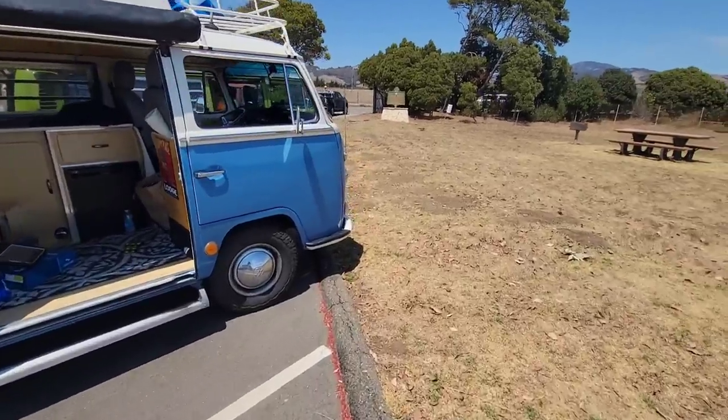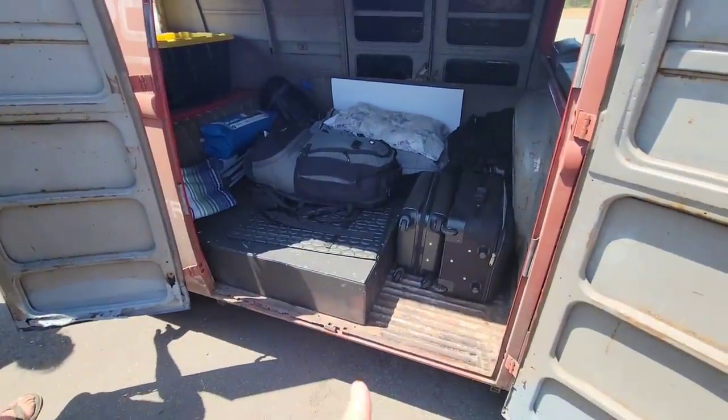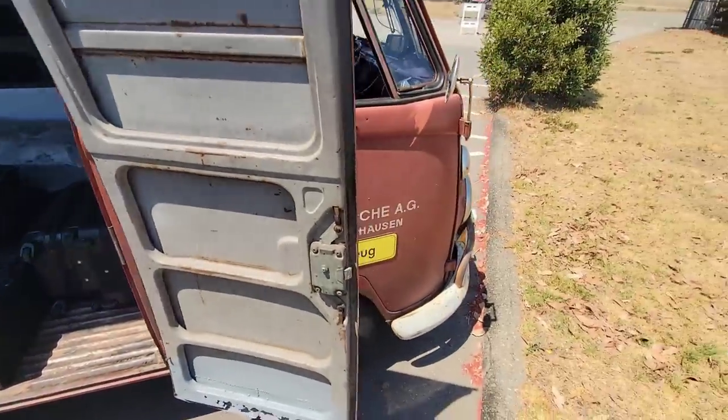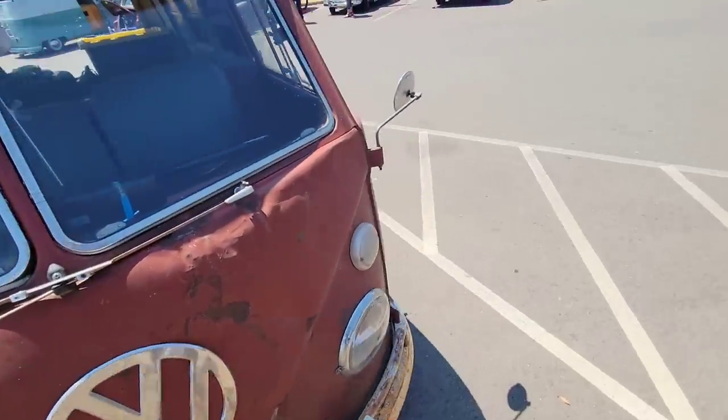All right, let's go take a look up here. See what's happening with this electric bus. That's the battery there. It's got these cool logos on it. Really cool. Check it out.